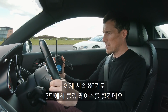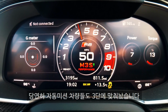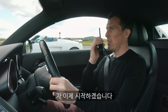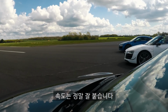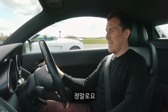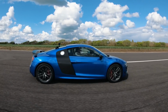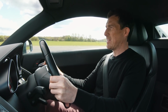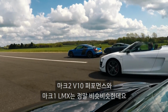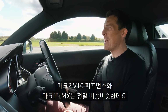Now we're going to have a rolling race from 50 miles an hour. We're all in third gear. Obviously the automatics are locked in third. So here we go. I'm going to count it in. 3, 2, 1, go. Pickup's really good on this. Really good. Revving it out now and it's all happened. I'm backing off. It's really close between the latest Mark II V10 Performance and the end of the run Mark I LMX. So close.